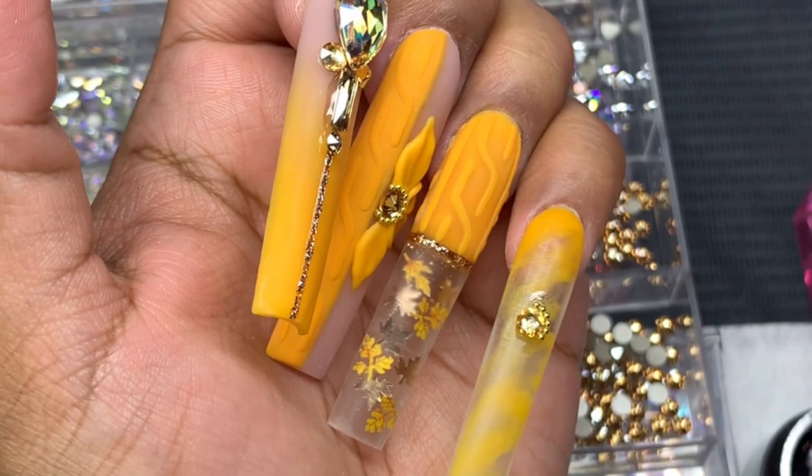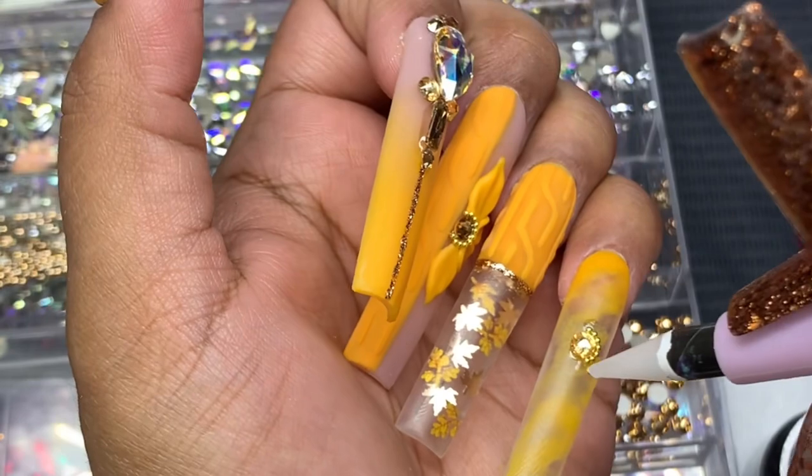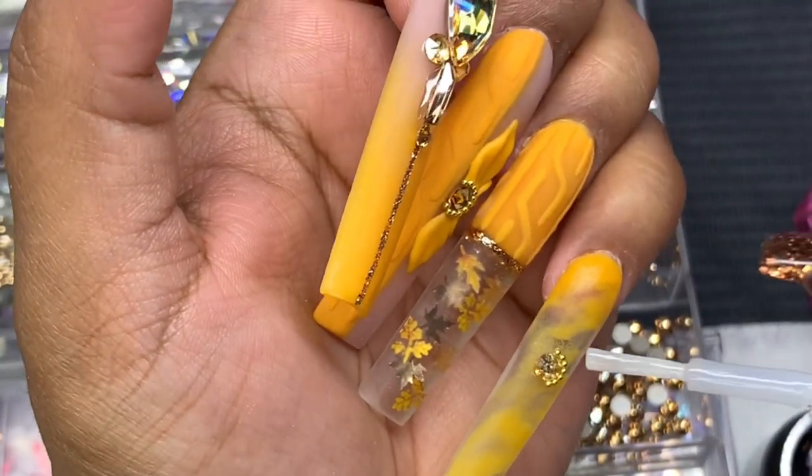So yeah, baby girls, after that on the pinky, we're gonna be also doing a little bit of 3D, and then we're gonna be adding some crystals around the nail all the way towards the cuticle area.